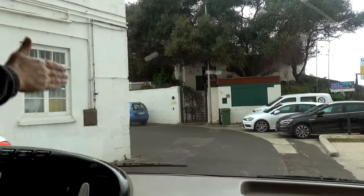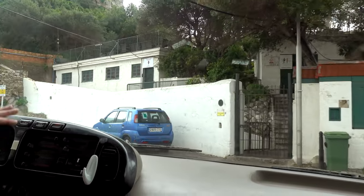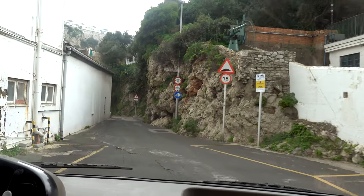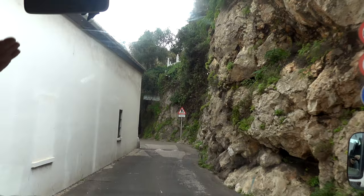Now this is where the walls end. You see the walls, they finish here. I showed you, they start at Casemates, protecting all the northern side of the rock. Like I said, about 3-4 kilometers. It ends here because this is a natural protection. You see there's a cliff.